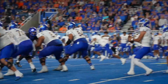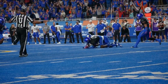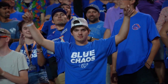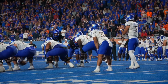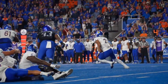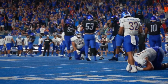Broncos by 8, 35-27. Cordero in the pocket, good protection, throws it, it's intercepted. McCoy with the pick at the San Jose 42-yard line. That's Boise State's first turnover of the game. San Jose State has to convert a 4th and 10 at the 37. Blitz again, Cordero. Scampers away, almost sacked, comes to the line, and he's going to be tackled. Game, set, match. Boise State on the sack.